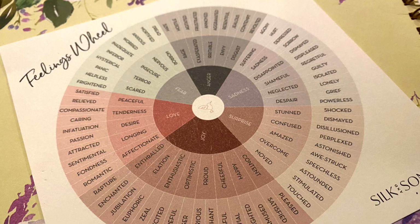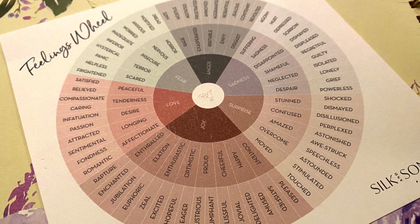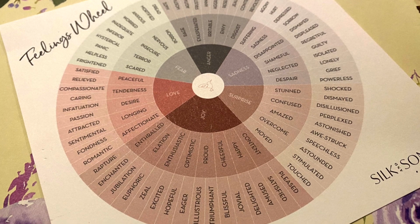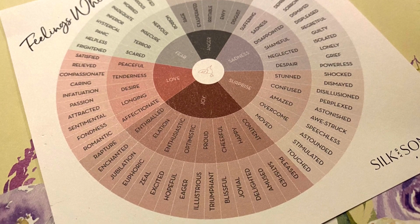And so I think that this is really helpful because when you're journaling, sometimes being more specific with what you're writing can be better. And so I really like this feelings wheel. It breaks things down. So it's got sadness, surprise, joy, love, fear, and anger. And within them, it breaks it down even further into other things that fall under that category. Actually, I feel like I've seen this before, maybe in a psychology class, but I'm really excited to use this.